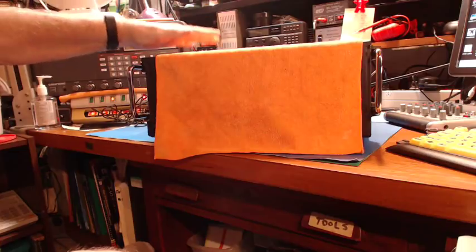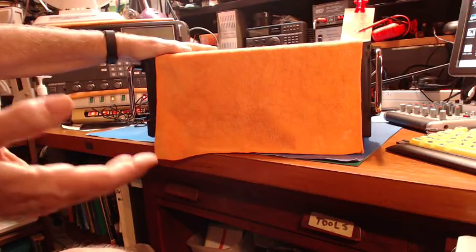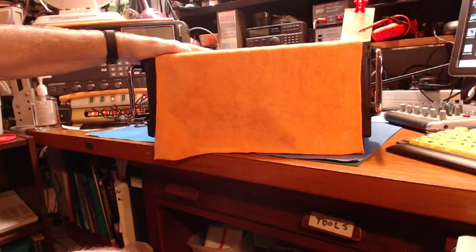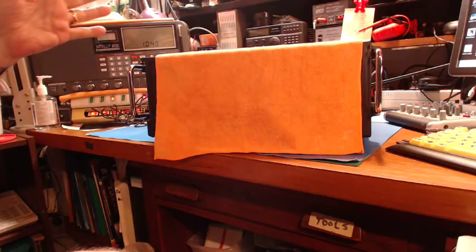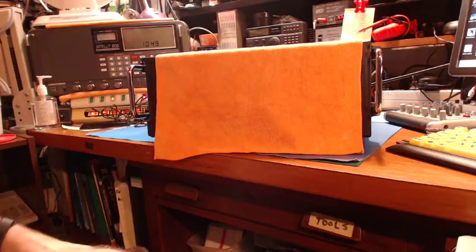Now, I didn't want to pay a lot of money for it because, unfortunately, or fortunately, depending on whether you're selling or buying, the price of these things has gone through the roof. Like I say, they came out about late 1970s, early 1980s. That's how old they are. I don't know how much they were back then, but they were probably pretty pricey.